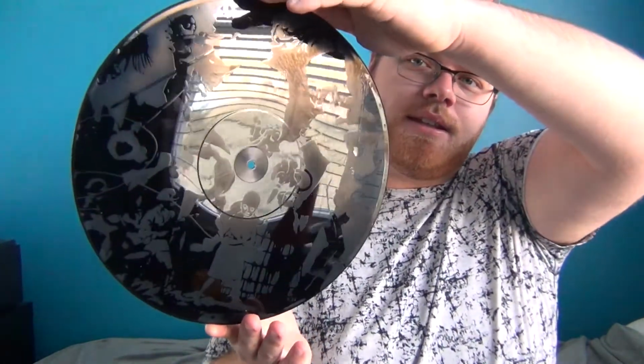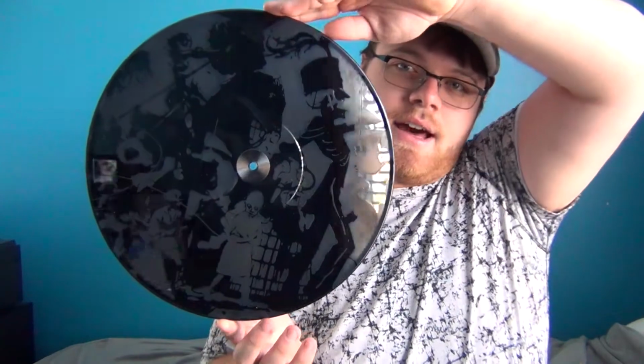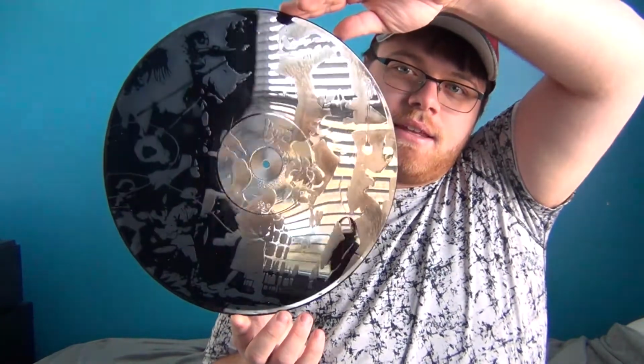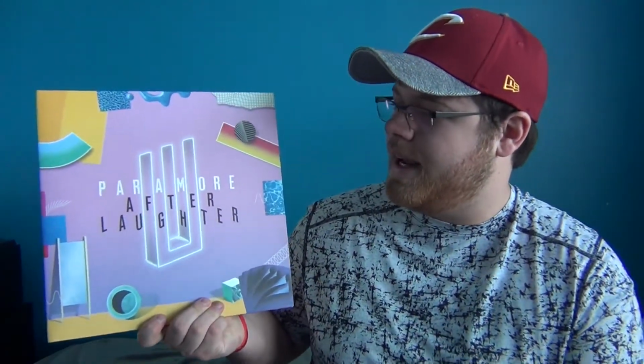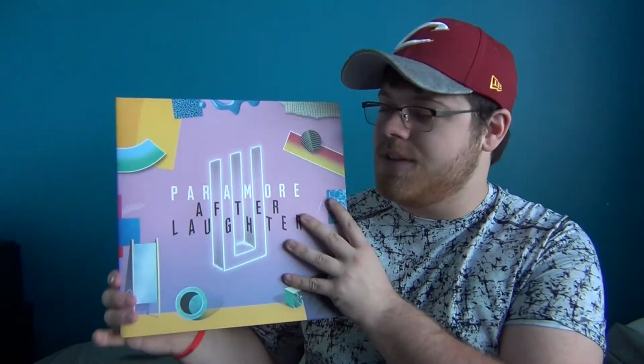I don't know if you guys can see this very clearly or not, but this actually looks like the front. Coming down to the wire here, I have two more records to show you. The first of the two being Paramore's new album, After Laughter. This is actually another one of those rare ones that I have. 1 in 10,000 copies, and this is a first edition pressing of this album.